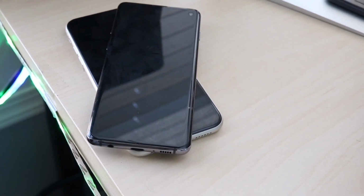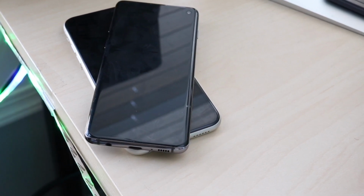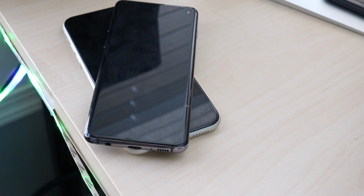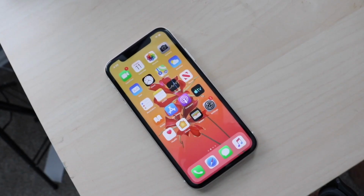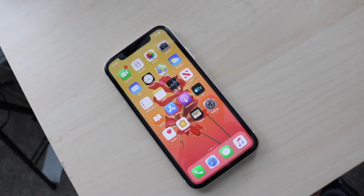I'll be honest. The iPhone 11 started off with iOS 13. It's on iOS 13.3.1, and Apple's kind of taking their time with their updates. I was kind of optimistic about their updates. I thought they were going to be a lot more on time, but they haven't released an update in a long time, so I guess we're going to see what happens.